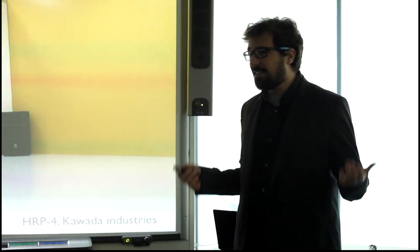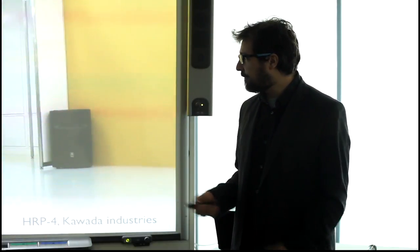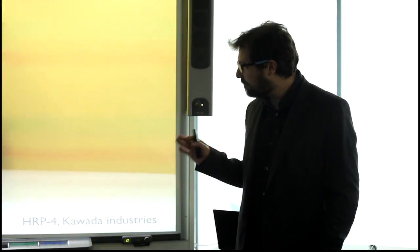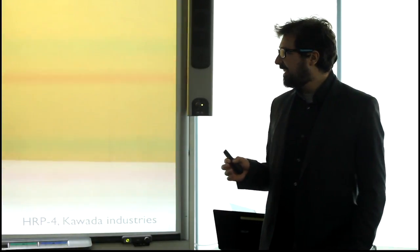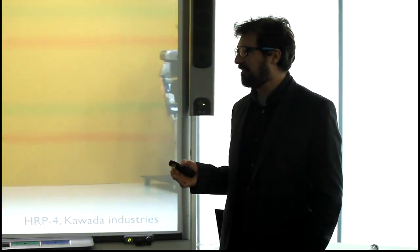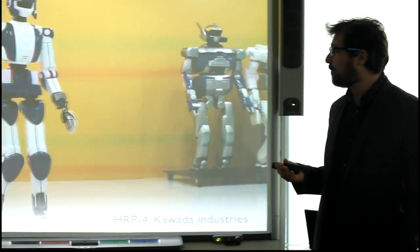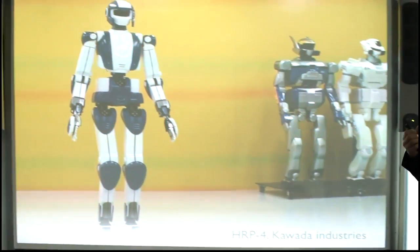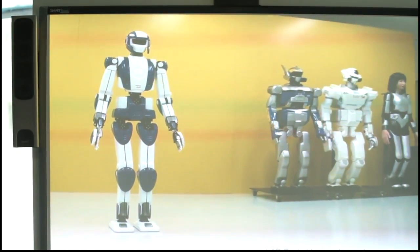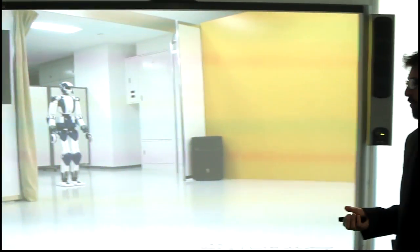And of course, everybody is trying to do this for a long time. So this is HRP4, this is a very nice robot, very complicated thing, also very expensive, and it works very well. But you can see that it really works like a robot and not like a human. And the reason why it works like this is the way it's programmed. It's not because the mechanics are not very good. It's because we don't know how to program a robot to work exactly like a human.